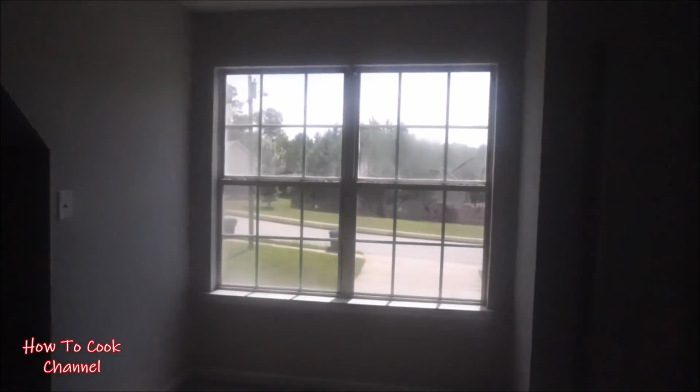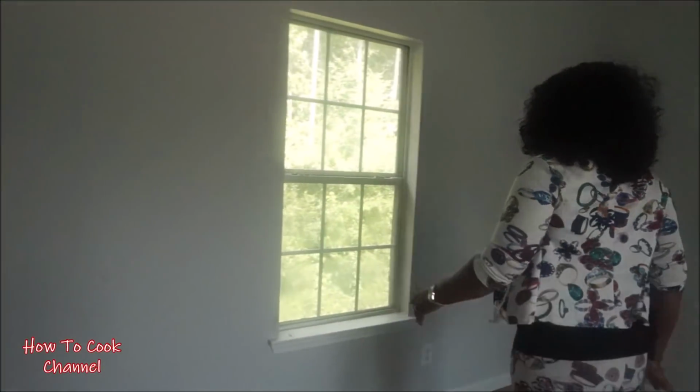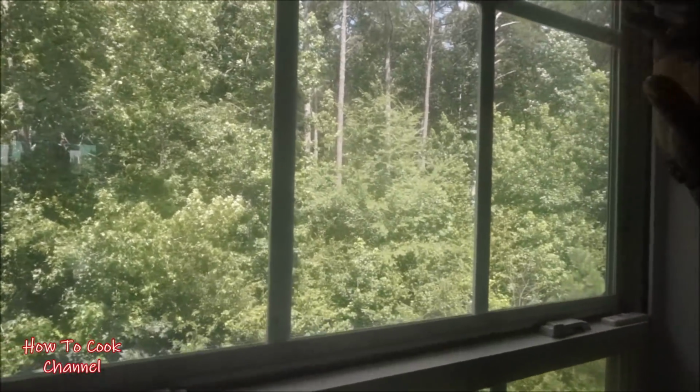Alright. Nice sunlight coming in again. This is what I love. The sunlight, y'all. Yeah, and then we have another window in back. And look at this. Look at the tree. Look at the view, y'all. Can you imagine just waking up every single morning and looking at the trees? It's like you're in a tree house.